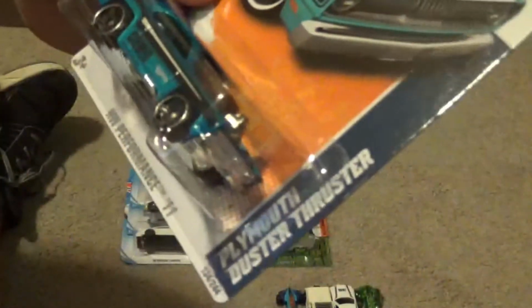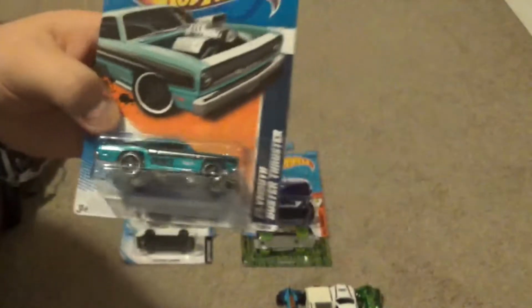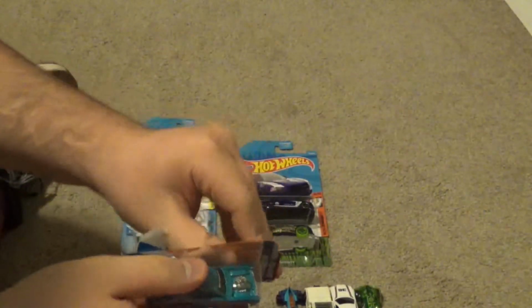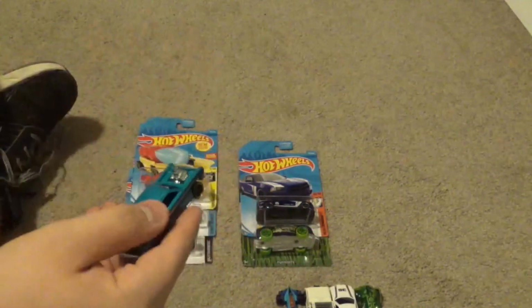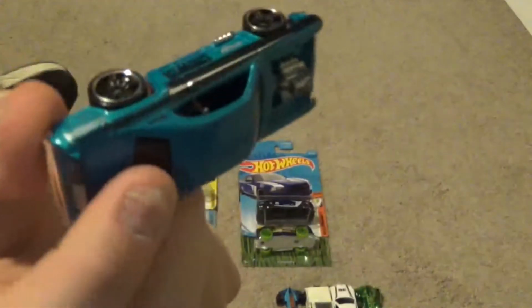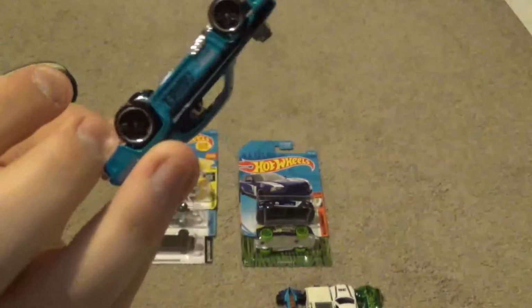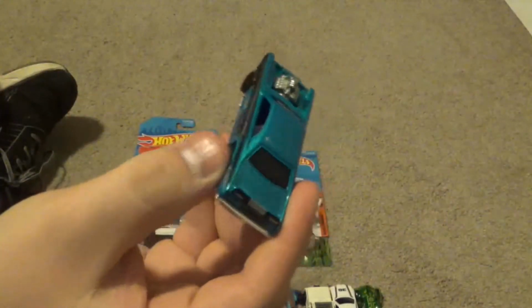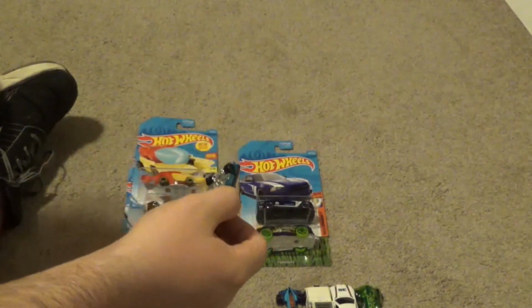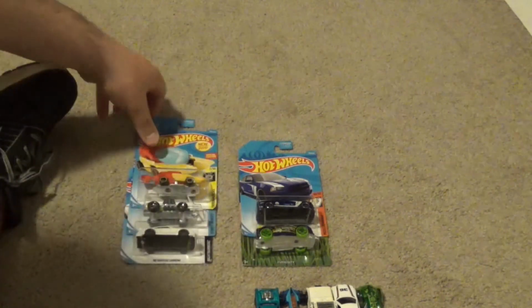This is the Plymouth Duster Thruster in a nice cyan color. Now, I do love how cyan looks on certain cars like this, and the Plymouth Duster Thruster here just really shows how well the cyan can be. And a nice silver base really complements it pretty well. There's also black stripes on it and an open hood with the engine exposed.